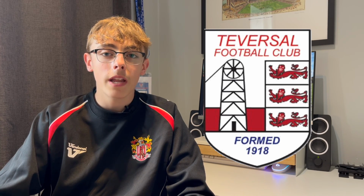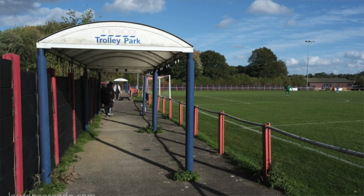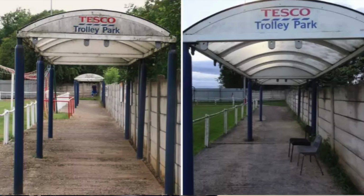Now in 10th place on this list is Tesco FC's Tomlin Personal Park, which is based in Nottinghamshire and has a capacity of around 2,000 people. The main feature of this ground, which went viral a couple of years ago on the internet, is that their stand behind the goal was a former Tesco trolley park. It may seem stupid at first, but you can see in the pictures it provides great cover.